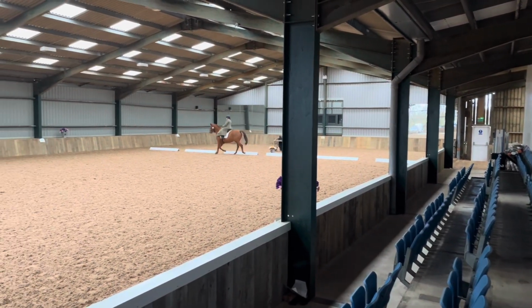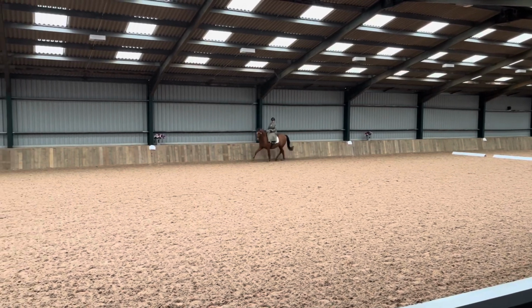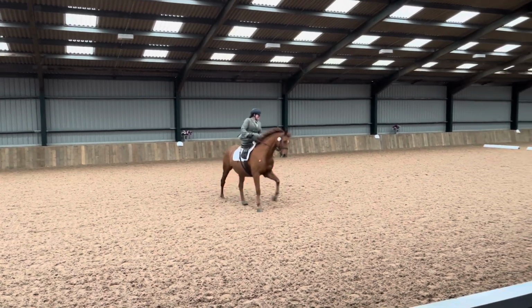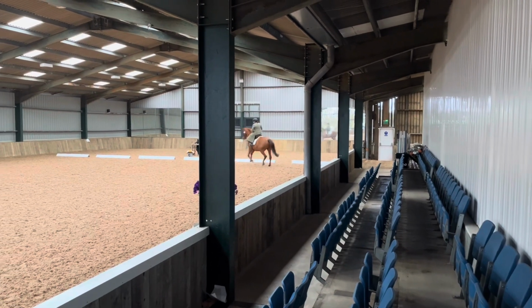So at C, circle left 20 metres diameter, and on the circle between X and C, working canter left, we got a 6.5 with some tension shown, but nice transition. I'm happy with his transitions today. He's really getting them. I'm working quite hard.